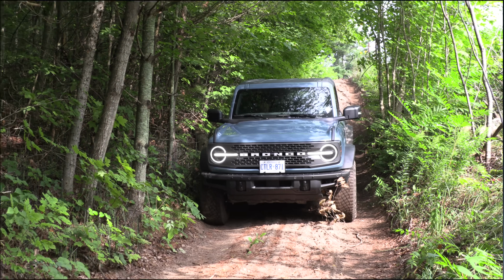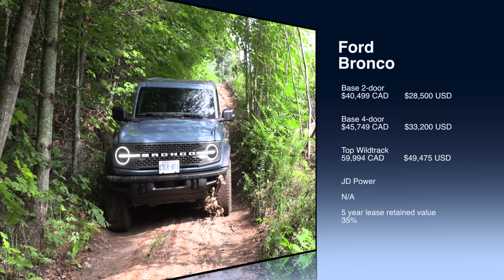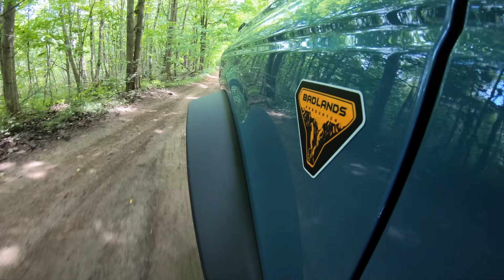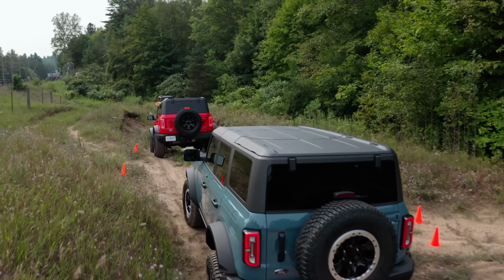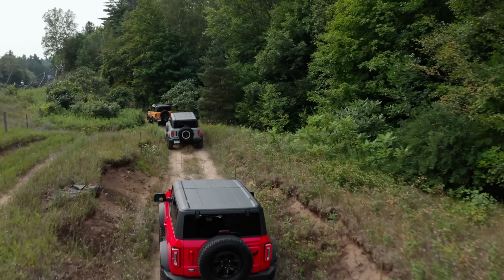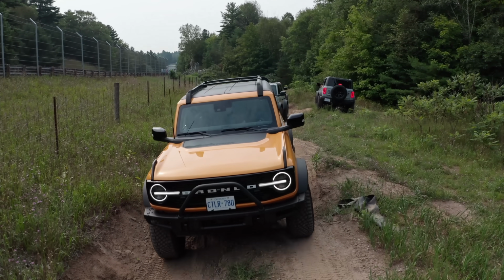Let's start with pricing. The base 2-door Bronco starts at $40,500. The base 4-door is $45,749, and the top Wildtrak 2-door trim is $56,500. The 4-door is just under $60,000. Since this is a brand new vehicle, there are no quality and reliability scores. For resale value, we went on the Ford site, and according to Ford's own lease calculator, the Bronco will retain 35% of its value after 4 years.